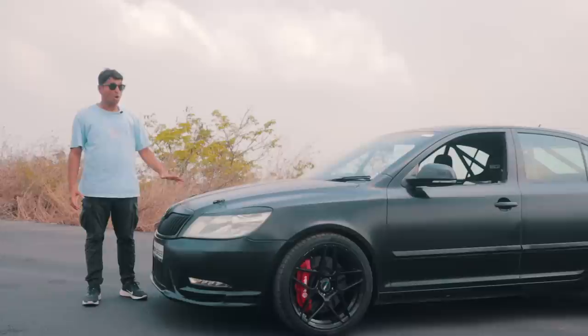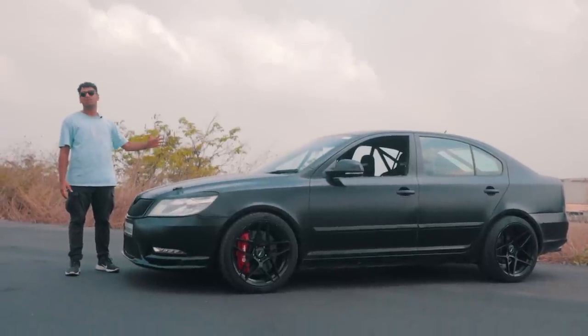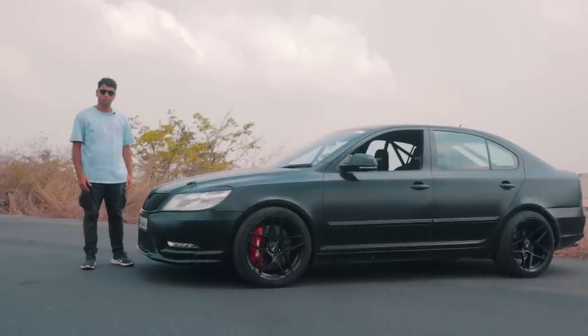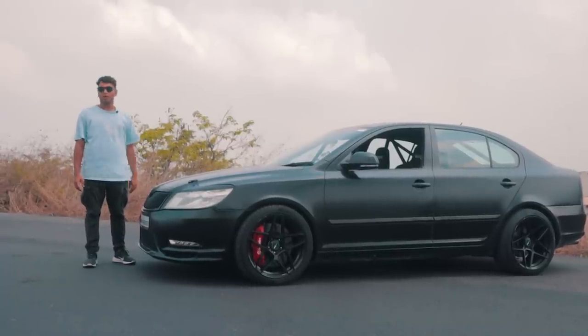This thing is probably India's fastest Skoda Laura. It's fitted with an all-wheel drive system, a massive turbo, and it produces approximately 500 horsepower. Welcome back to the Drivers Hub, and this is India's fastest and India's first all-wheel drive Laura.